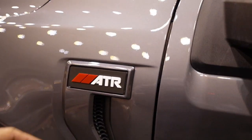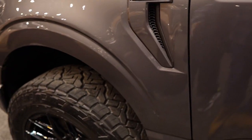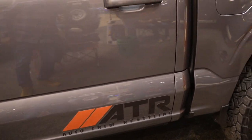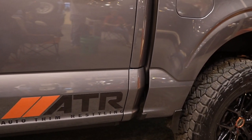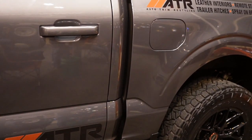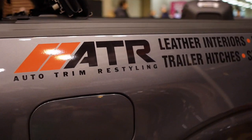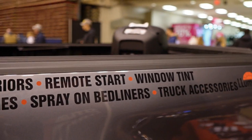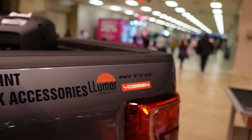Look at this here. It's got the badging right there. See, they put that on there. They put the rims on it. Also, you can see they have their name on there. Auto Trim. What's that? Yeah, Restyling. So they got all the information right here on it. If you get a basic truck, you could probably take it over to them and they could really dress it up for you.